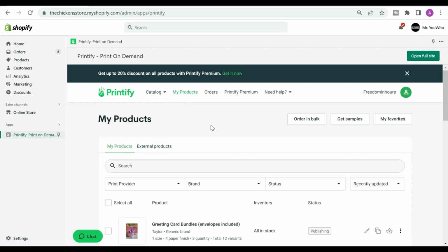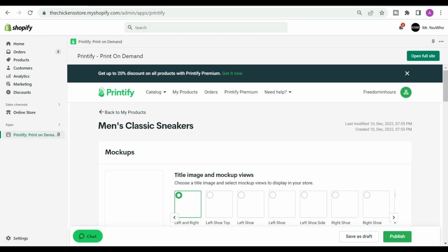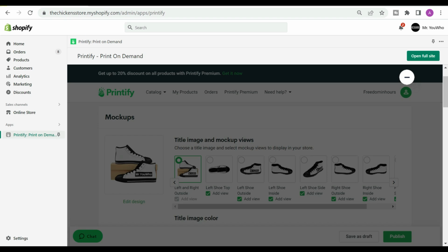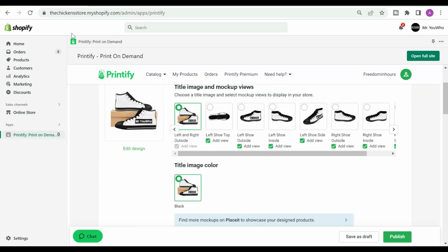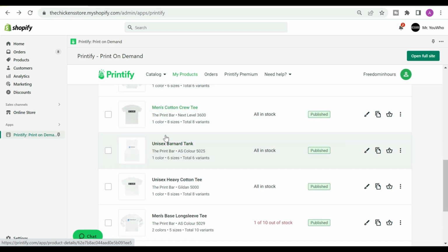So I've done a Mr. Unisex basketball jersey. There's even sneakers. You can put your name and your logo on there as well, as you can see there. Again, you can get trials of all these as well, samples. They get sent directly to you, which I think is really handy. If we go down further, there are some of the ones you saw earlier when we did the video, and I'm actually wearing this one at the moment. This tee you see here is the one I'm wearing just here.